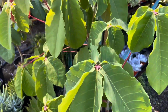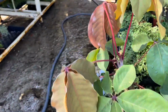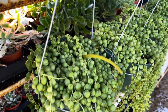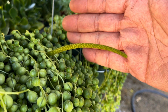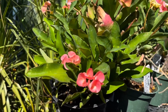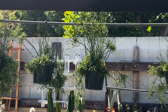Ooh, they have large Pseudobombax ellipticums. See, love that new growth. These are $79.99. Look at how juicy these string of pearls are, and there is a free volunteer plant right there. I don't know what that is. Imagine if I touch that thing and it starts to move. Euphorbia milii's. Loving Euphorbia milii lately. These are $19.99.